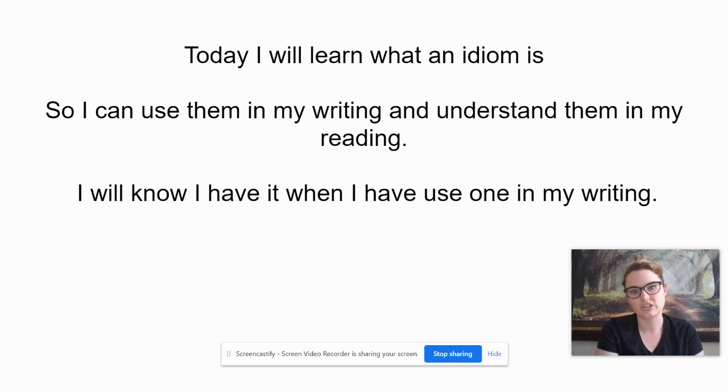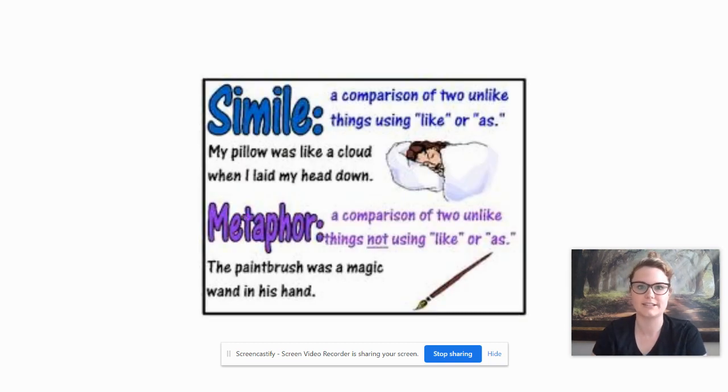We're doing this so that we can understand them in our reading, and we can use them in our writing. We're going to know we have it because we will have used one in our own writing as well as a couple other activities today.